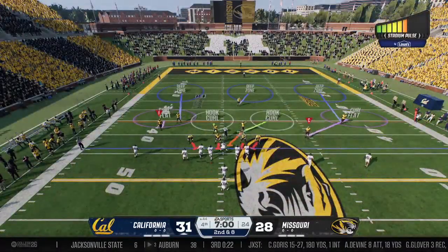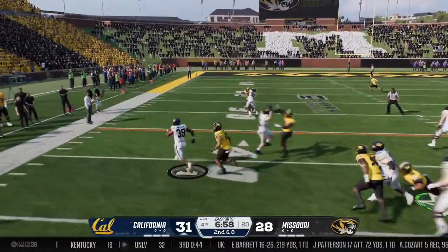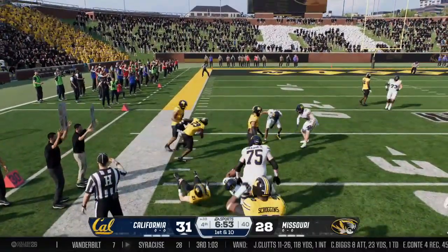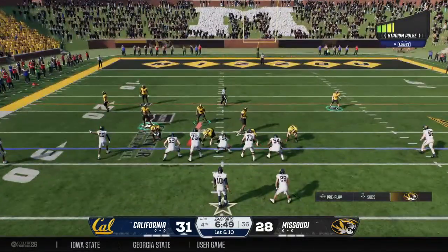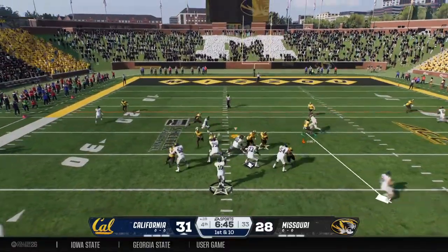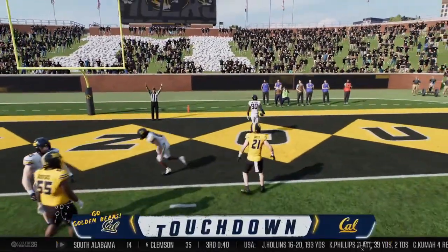So the final period starts with a second down play. They give it to him again. Oh, he's got some space. Brought down at the 28. A chunk play, 15 yards on that one, and a first down. And the Golden Bears are marching down the field. Back to throw, it's Mack. Quick strike complete. Made a defender miss. Touchdown, Golden Bears! Nice.